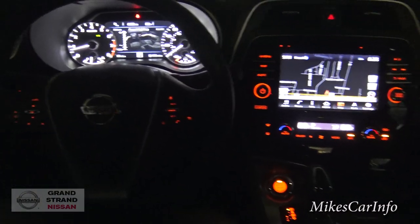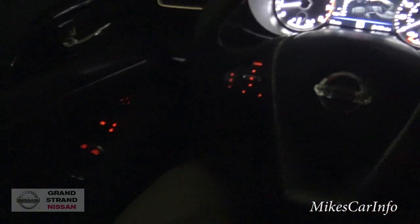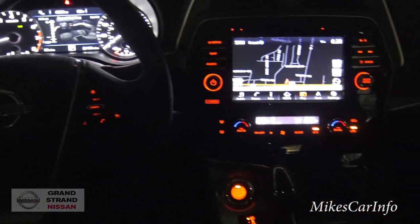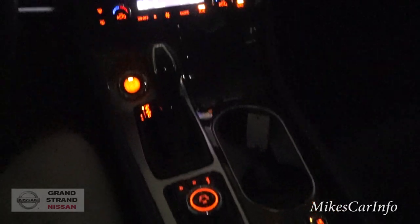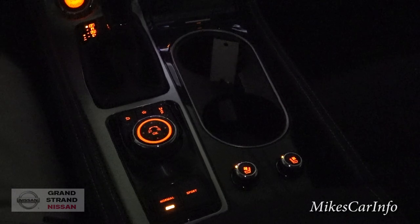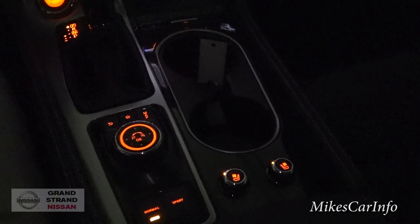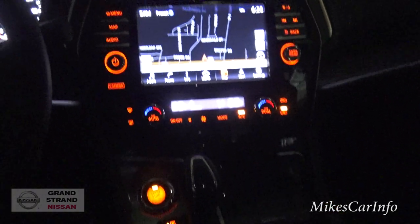All right, here we are in the inside. And you can see it does have a lot of backlit buttons to help navigate through the vehicle. And then you have this ambient light here coming down, kind of giving you a little bit of what I call a moonlight effect, where it gives you just enough light to see and navigate in the vehicle, putting your stuff around, but without being too bright where it's distracting from your driving.